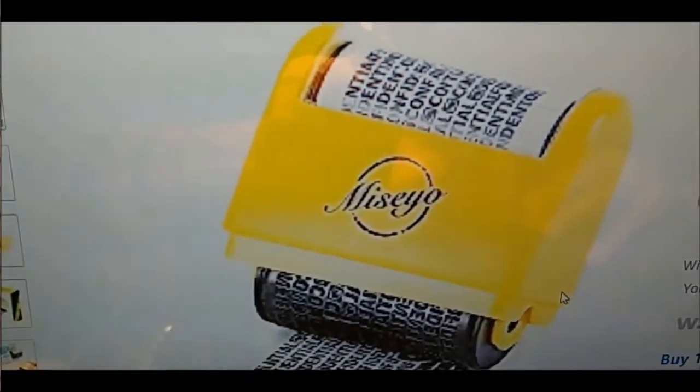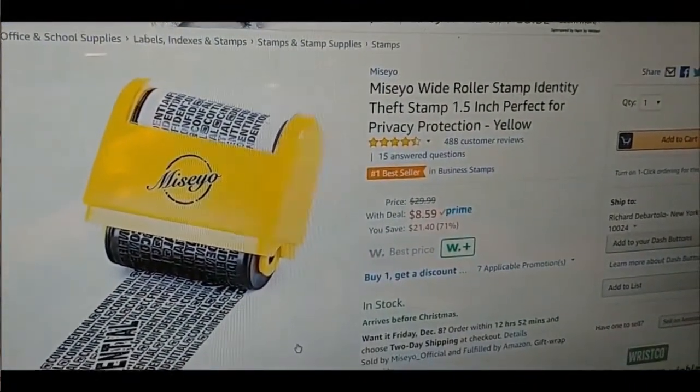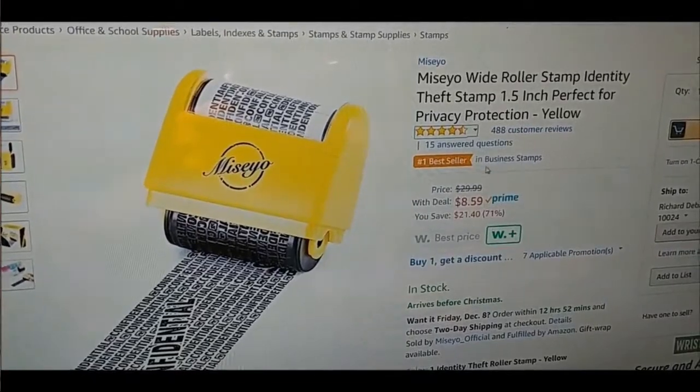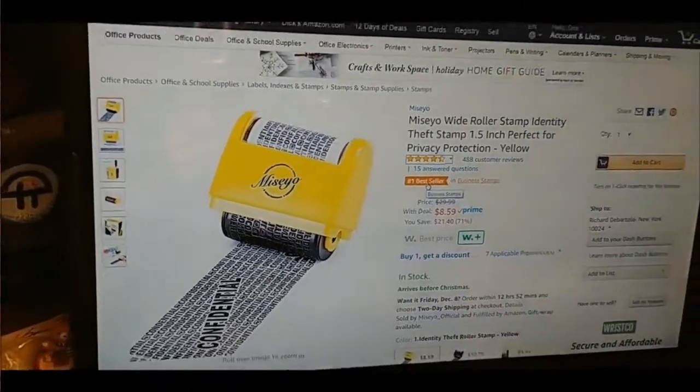to Maceo, okay? This is one of those deals where several companies go to a factory in China or Japan, and they say, yeah, put my name on that. It's called white labeling. So obviously you can see it's the same with the word confidential, and the specs are the same, 1.5 inches. Pretty good reviews, 480 customers, and it got 4.3 stars. Number one bestseller in business stamps on Amazon.